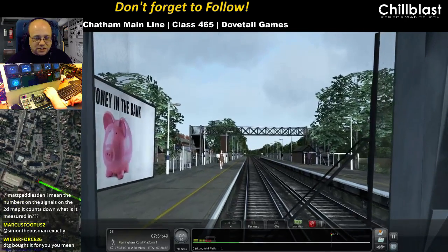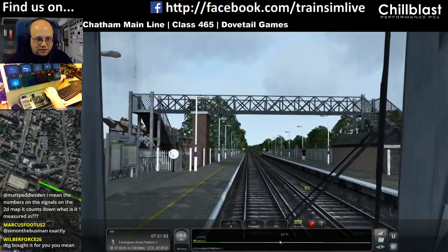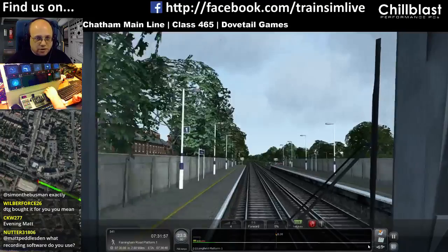Oh yes, that's the distance. Sorry, the numbers on the signals on the 2D map. They mean the side plan view. This here. In this route it'll be miles. So 0.3 of a mile.